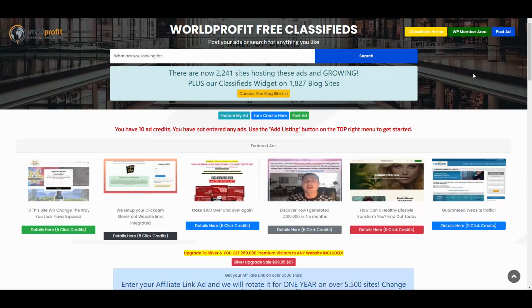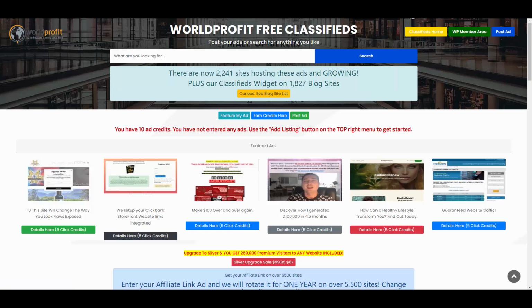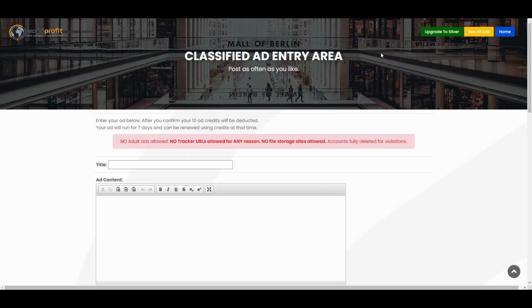Now when you click on that, there are going to be some ads and stuff. You can skip that, and here on the top right corner, you're going to click where it says post ads. Then you're going to see that you can write your classified ads.